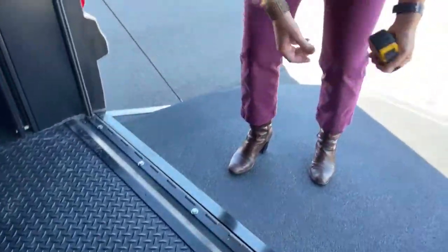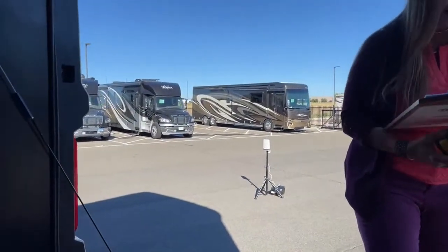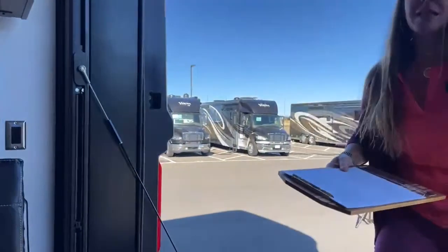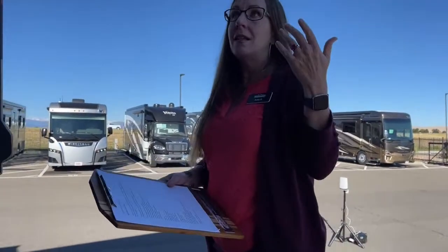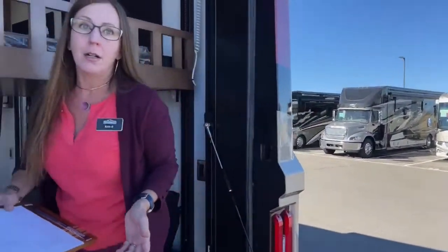So we've covered a lot of stuff today. I think I got everything. 340 horsepower, 700 foot-pounds of torque. Oh, one big deal, 6,000 pound towing capacity. So an upgraded towing capacity, again, because we're in this front engine diesel. Again, this is a Canyon Star 3927, made by Newmar. It is a front engine diesel. It is a Cummins diesel engine, 6.7 liter, built on the Freightliner chassis, and it's fantastic.